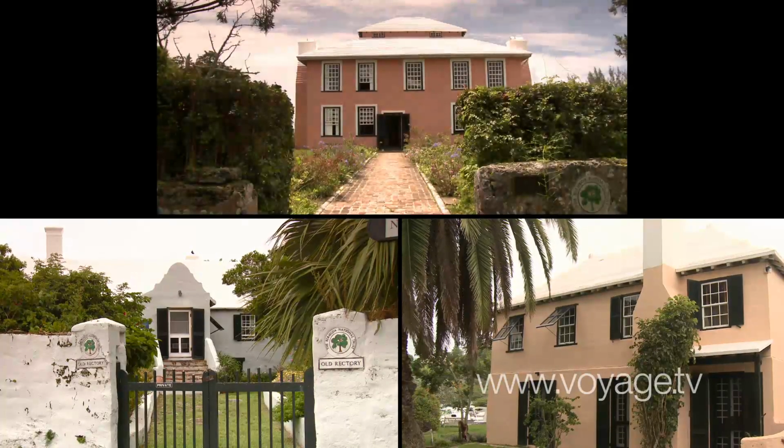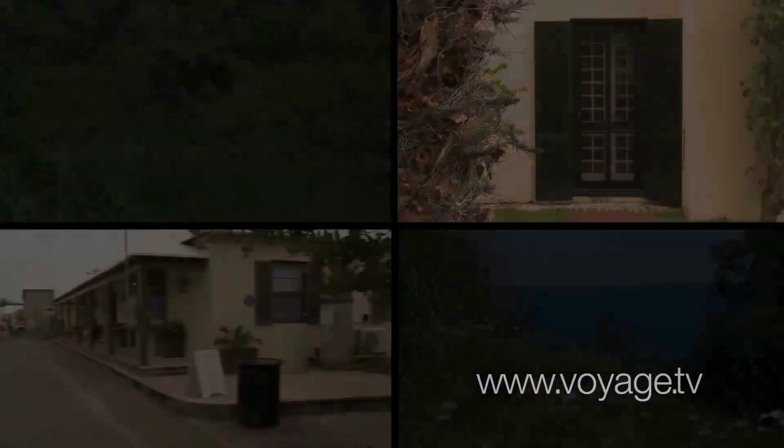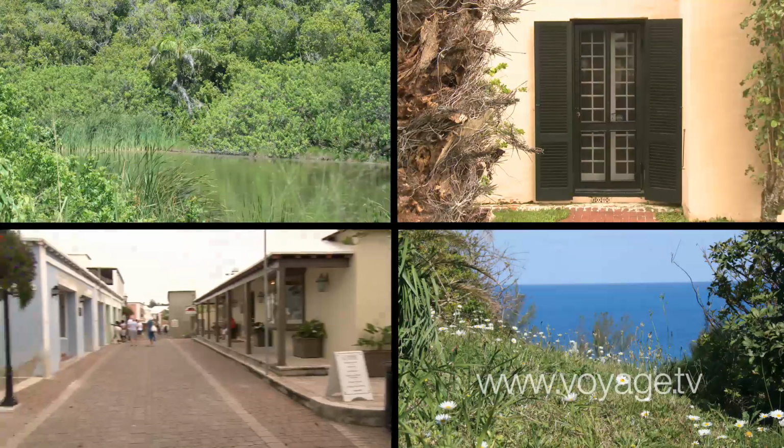So to come here and see the beautiful pastel buildings and the white roofs, the beautiful beaches, yes, you get a tropical feel, but you also get a feeling of walking into another era. It's a very, very different place to visit, a very special place.